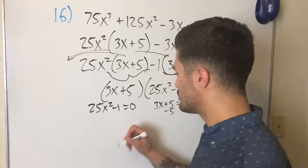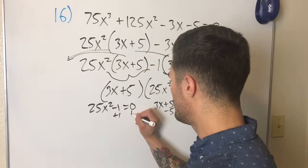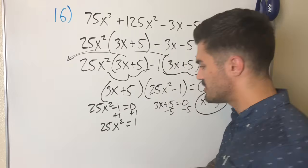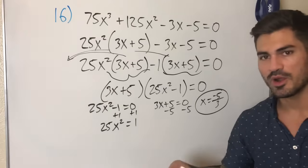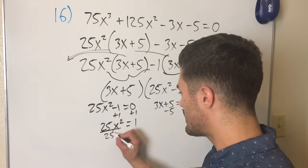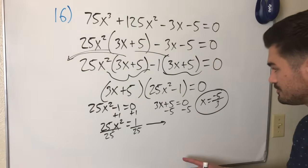Minus 1 equals 0. So if I add 1 to both sides and then divide by 25, all right? So adding 1 to both sides, that'll get me 25x squared equals +1. Now I can divide both sides by 25 and then square root both sides, plus or minus. Remember, always plus or minus. So if I divide both sides by 25, I have x squared equals 1 over 25.